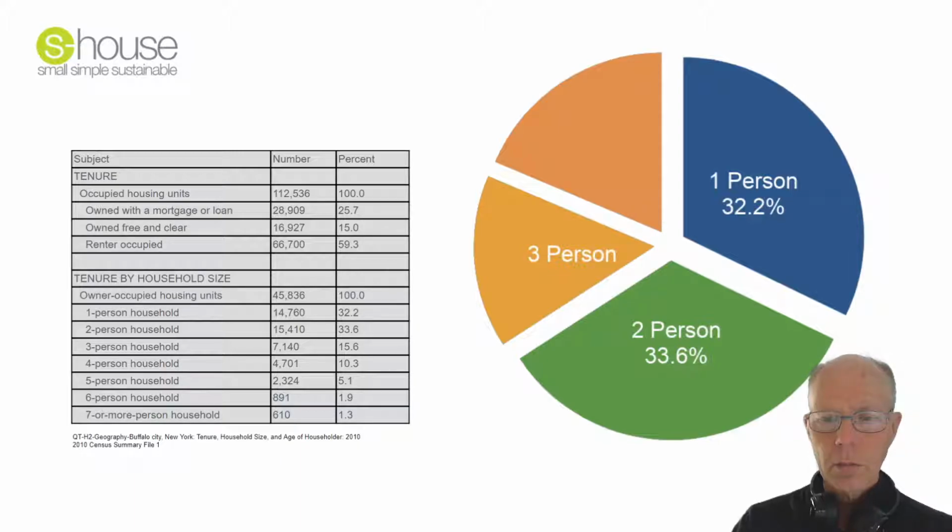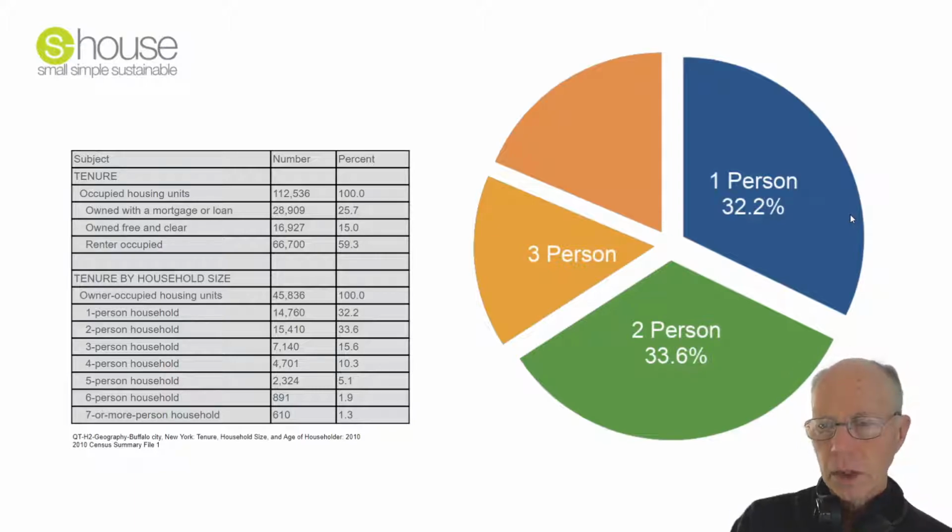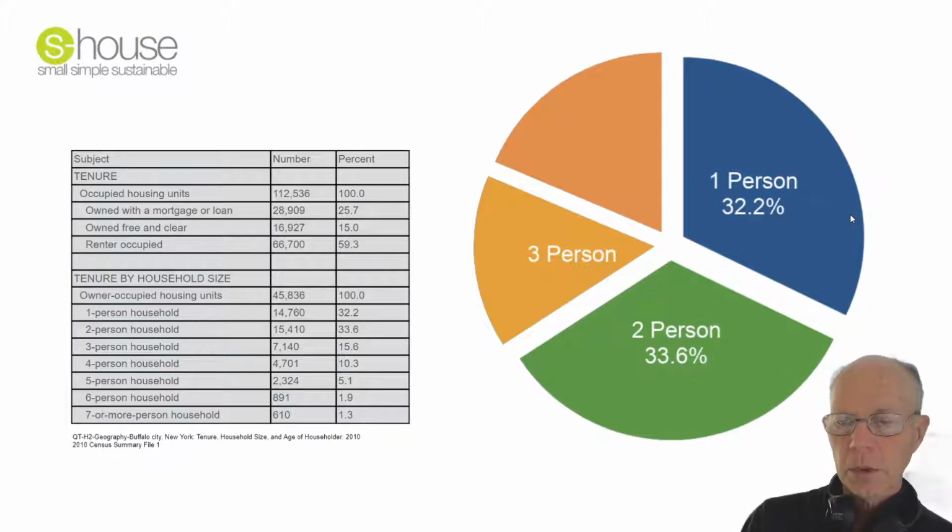My wife and I had done some studies about the housing we had, and we were looking forward to actually living in smaller spaces. We had a large house in the city and another house in some recreational area. And I did some research prior to that, and it really surprised me what I learned. I learned that in the city of Buffalo, 32% of people live alone.